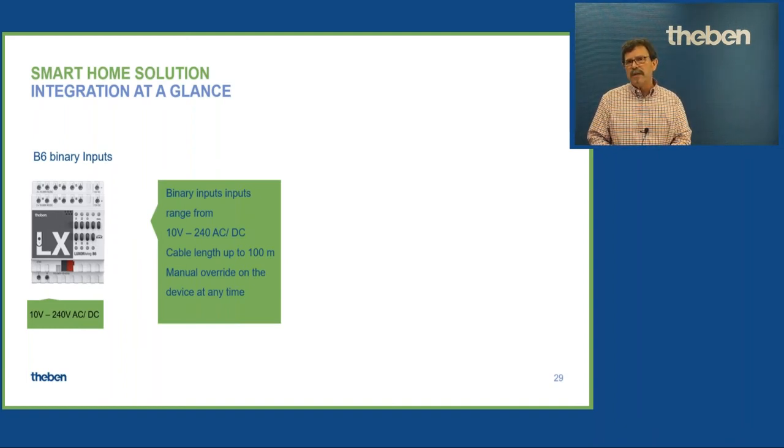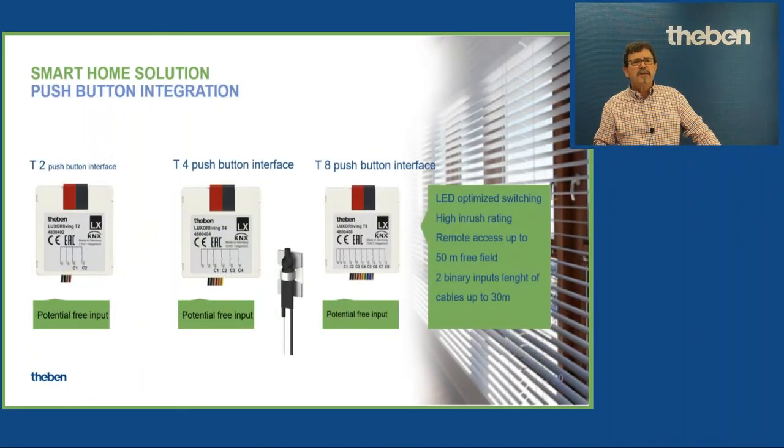Starting from 10 volt up to 240 volt, AC or DC, doesn't matter, per input, totally independent. So it's up to you what you want to apply. And so we integrate this trigger, which we get from the motion detector or from a window contact or whatnot. This is the way it works.